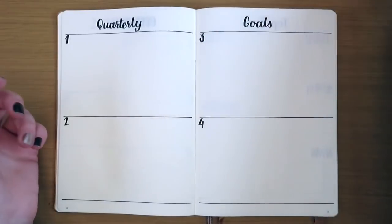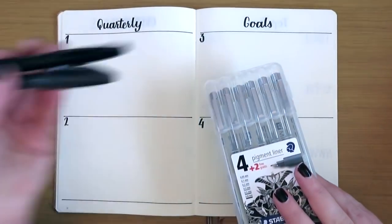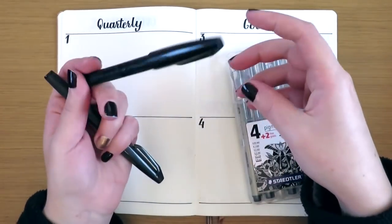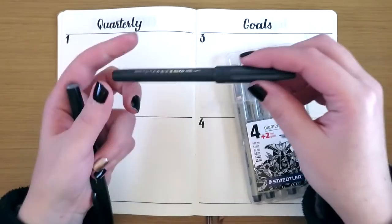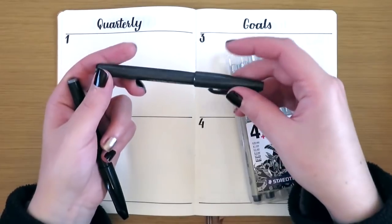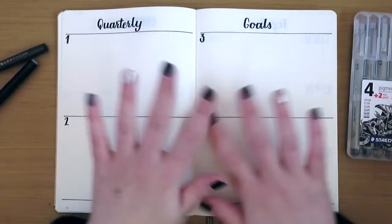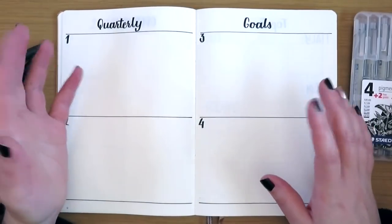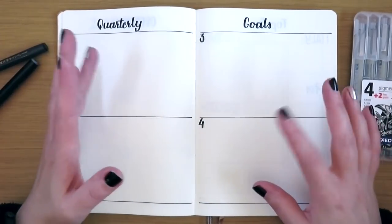And as you guys can see, I did really, really basic. I honestly just used my Microns, and I use these two Pentel Sign pens. This one is just a regular black one with a soft tip, and this is the finer point one that I got in Korea that I don't actually know if you can even find anywhere else. So I basically just went with that for all of my spreads because I just wanted them to be really functional, and I didn't really feel like messing around with any colors or whatever.